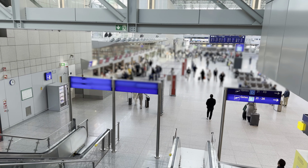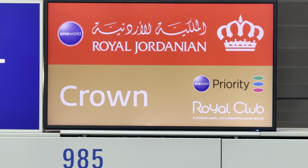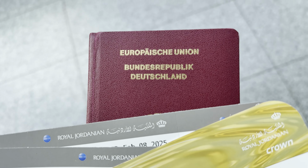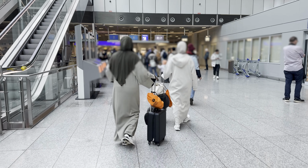Welcome to Terminal 2 at Frankfurt Airport. The check-in area is bustling, but thanks to a dedicated business class counter, check-in is completed quickly. With a European passport, I breeze through the E-gates into the security area.